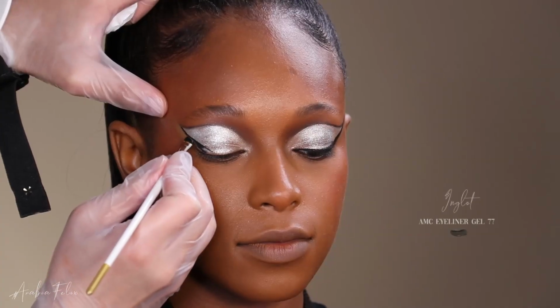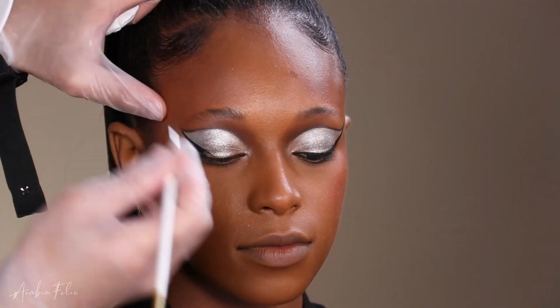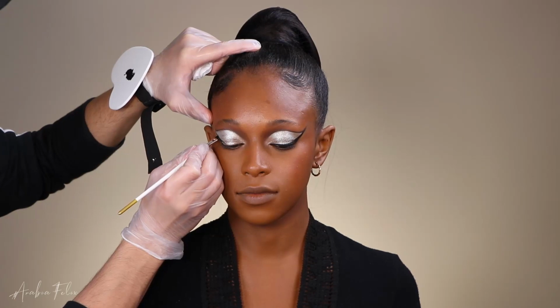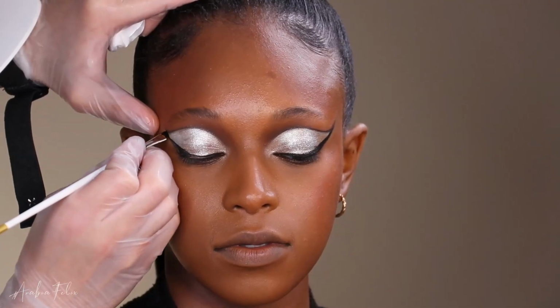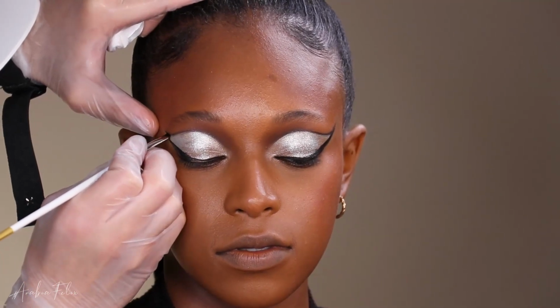Now I'm taking some black gel liner and I'm just gonna line the shape right here. I'm not going all the way, I'm almost going to the half of the lid. And I'm drawing a really thin line in the beginning, and I'm connecting it to this part right here.